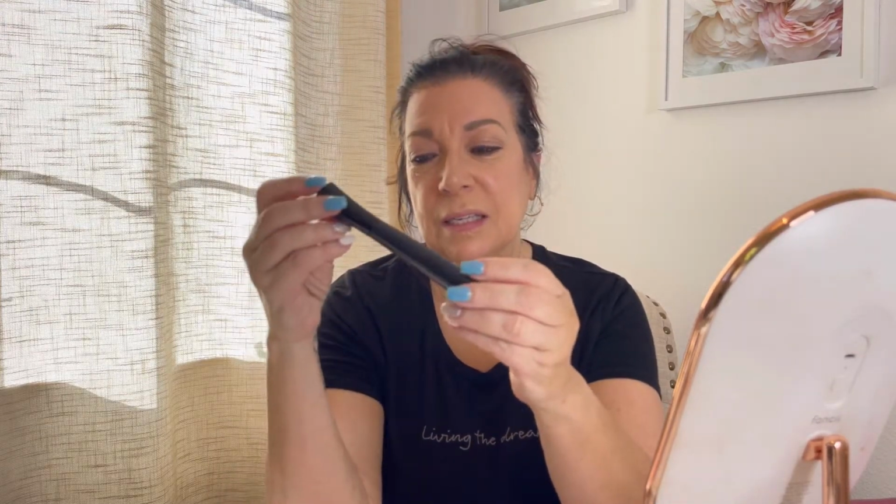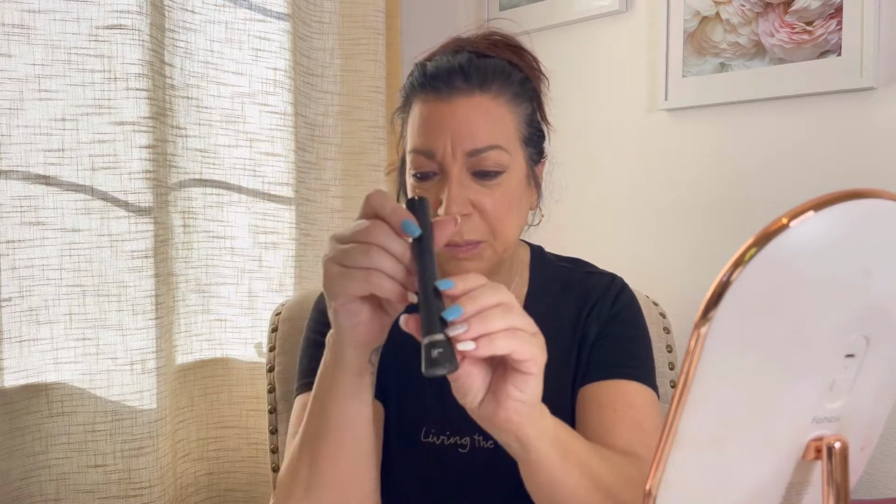So I'm gonna throw on, this is part of the It Cosmetics kit too, the Superhero Elastic Stretch Volumizing Mascara, which I don't think I've tried before. So we'll see, I'm gonna have to bring my mirror closer so I can throw my mascara on. So that mascara goes on pretty nice and smooth, so not bad. I get an A for that. Do the lips, and we are all done.